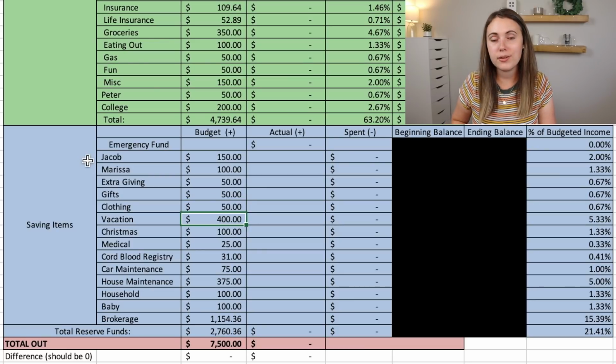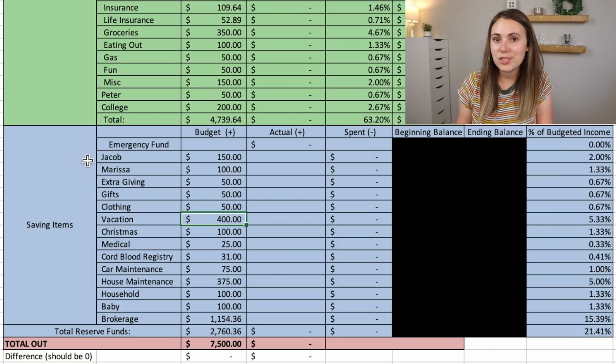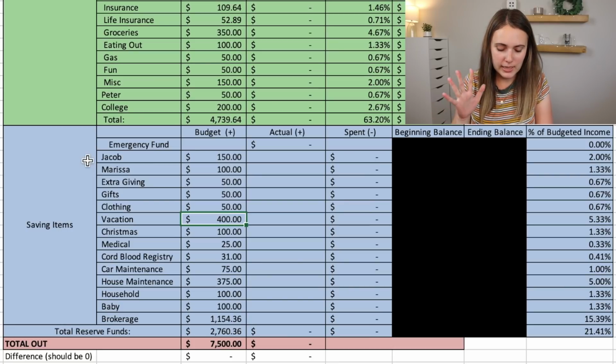We're putting $400 a month into our vacation sinking fund, and that way when we go on vacation, we will have the money set aside ready to be spent when we're ready to go. So we do have a couple trips planned coming up, and we're excited about those, and it's nice to know that we have the money set aside in our budget.